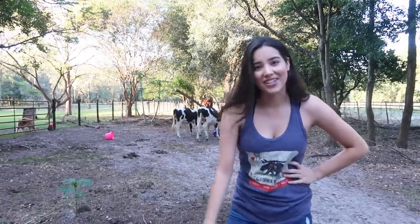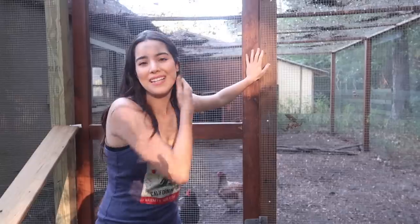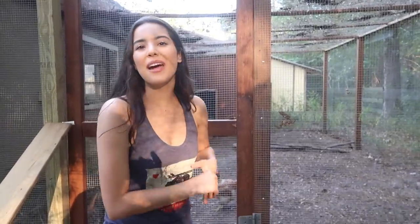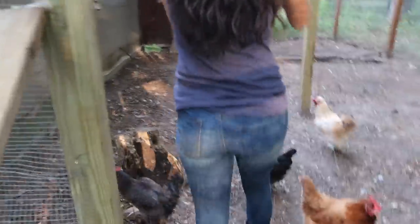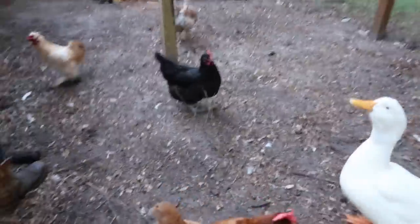Next, we're moving on to the chickens. Well, this is their chicken run. It's not done. It still needs a lot of work, but they kind of spend the day out here. So before I even get to feeding them, I have to move them back into their chicken coop. Hi guys! What'd you do? Hi!